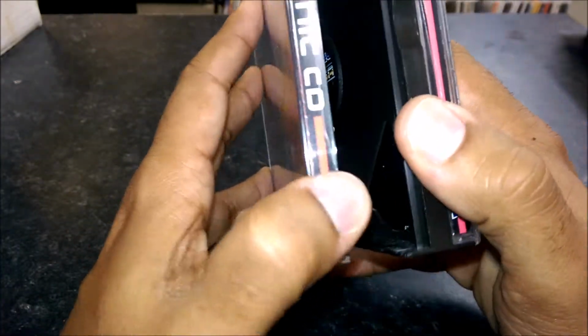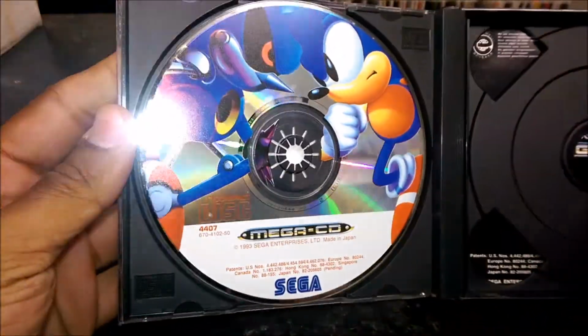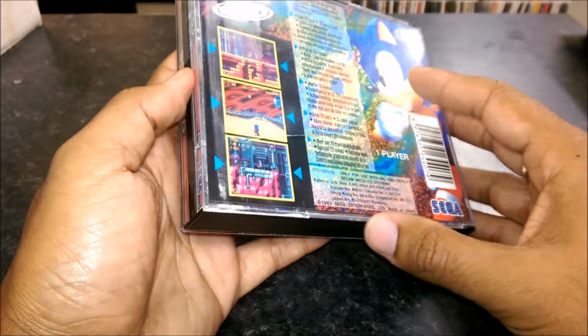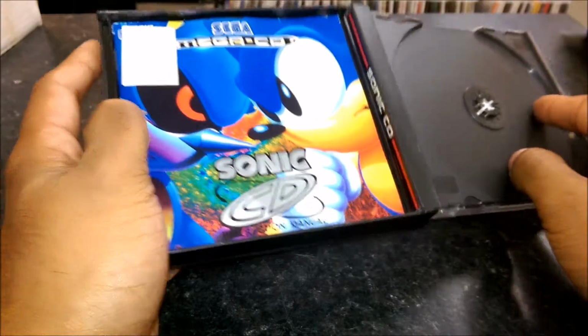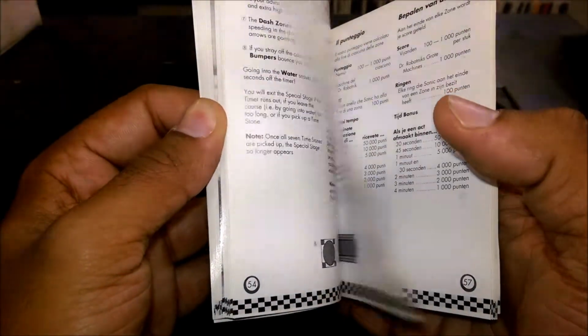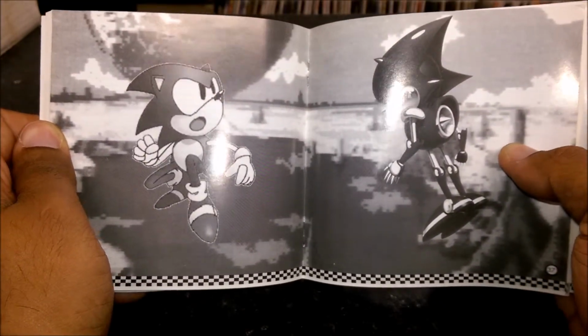So we're going to have a little look inside now. Oh god, this is beautiful. I love the artwork as well. With the older Sonics, the artwork is, I think, brilliant. So there we go. We've got the manual inside, kept in good condition as well. So we're going to have a little look on the inside of this here. Ooh, this is actually really good. That's what I was looking for.